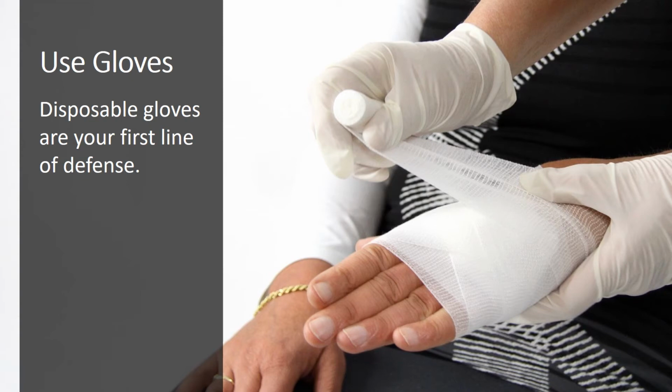Disposable gloves are the most commonly used protective item for obvious reasons. Your hands are the most likely part of your body to come in contact with another person's blood or bodily fluids. Any break in your skin or on your hand, a paper cut, a scratch, or even a hangnail can offer a route to bloodborne pathogen infection.